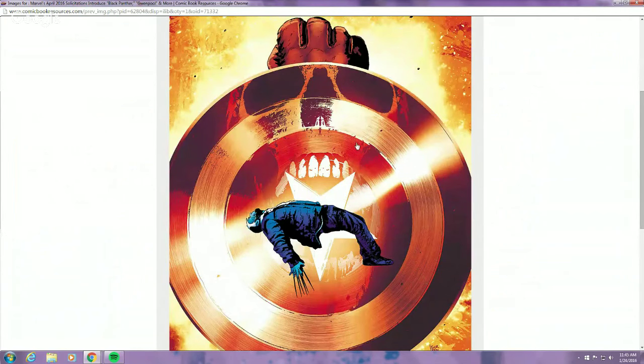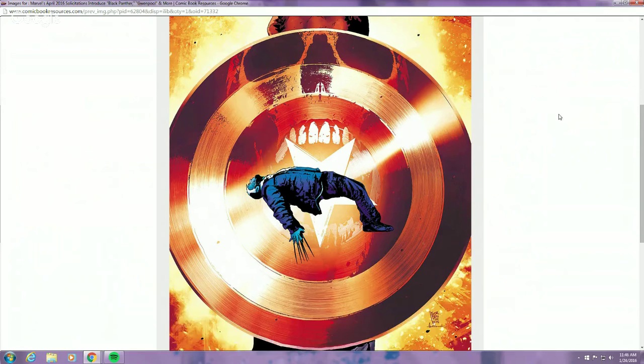I love this reflection of the skull in it, though. I don't know that normally you see the Captain America shield with the star kind of upside down too. So that's kind of an interesting element. This levitating, I can say levitating because that's what it looks like. Wolverine looks like he is being levitated, like in a magic show. Him being blue makes him pop out. I really like the skull reflected in the shield more than the rest of it. It's not a bad cover, but it's not a great one either.